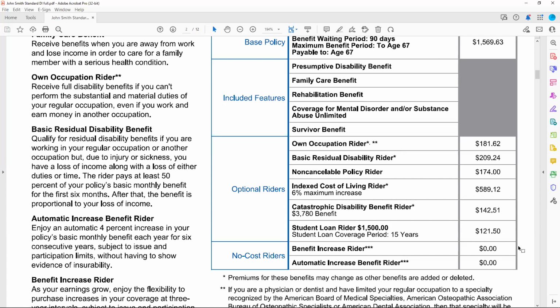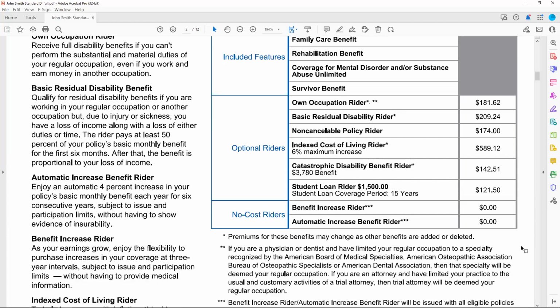Okay, so again, it's so important that this policy be non-cancelable, that you individually own it, and that you have these riders so you know you can always get the coverage that you need no matter what happens to your health, no matter your age, up to a certain point, as long as you're in what they consider to be your working years. Okay, if you're 80 years old, that might be a problem. Okay, but if you're 60, no problem. Okay, let's scroll down a bit.